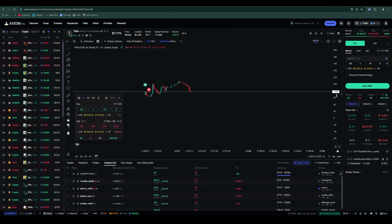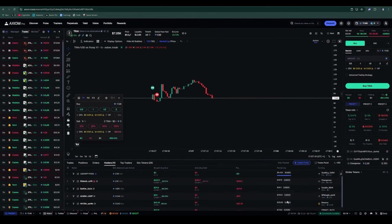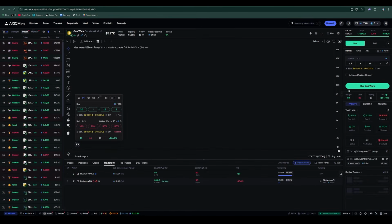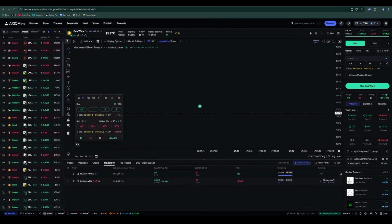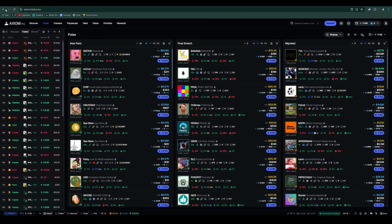Yeah, this is not going to go anywhere. I mean, I could even try scalping here at the bottom, but there's still someone holding 22%. That's why I like to buy as soon as the dev sells, because then I have the majority of the supply like these guys. So I'll show you what I mean. Gas wars, let's see. Dev is holding 9%. 8 seconds into the token creation, and he hasn't sold. He just sold as soon as I said that.